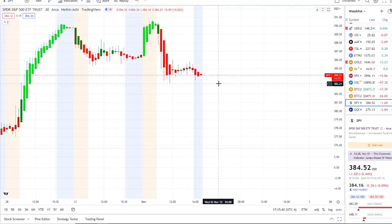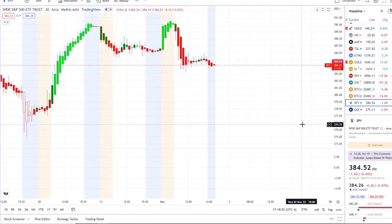But before we break it all down, I want to share with you guys the home run opportunities that were mentioned this morning over at the Discord.